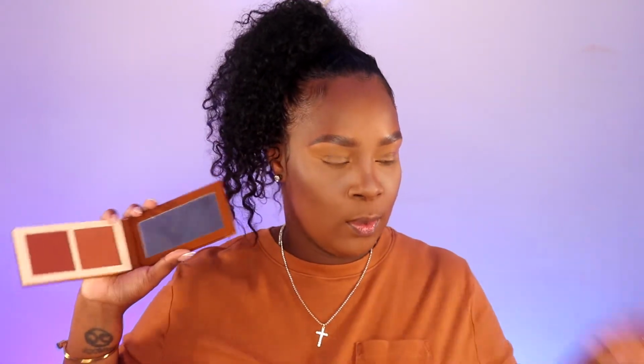Please be worth it. Okay, next we're gonna go into the Juvia's Place bronzy contour palette, and this is, well, bronzer palette. Let me say that because it does say bronzer. I don't want to get it confused with a contour. So yes, we are going to bronze up this skin. We're gonna start off with the lighter powder and then work our way to the deeper one. The deeper one seems like a little bit more red, but we're gonna go with it and just see how it does. Juvia's Place, don't let me down.